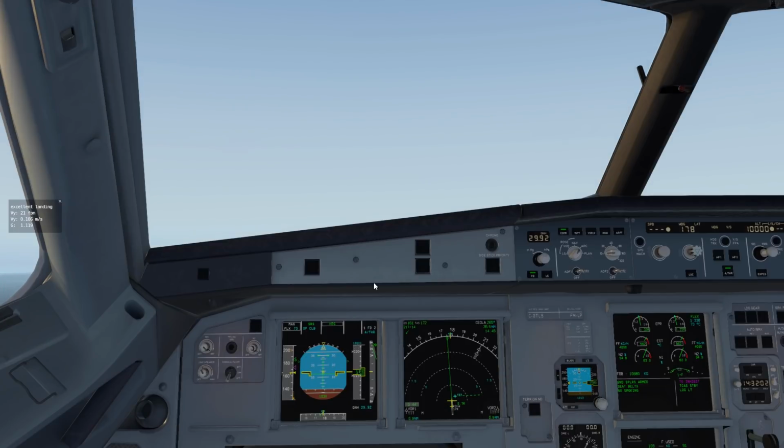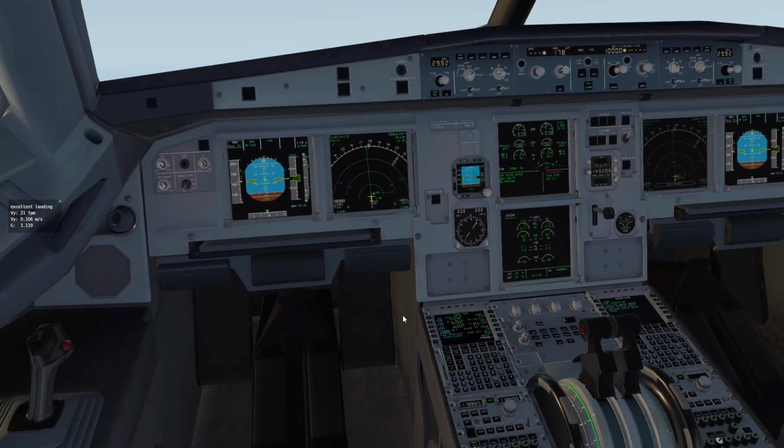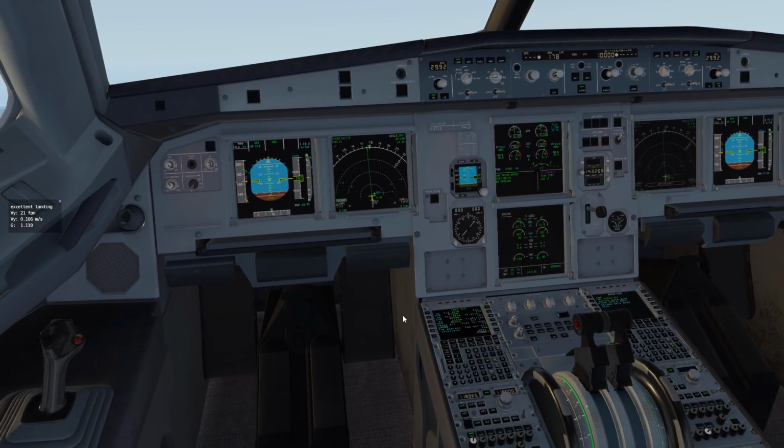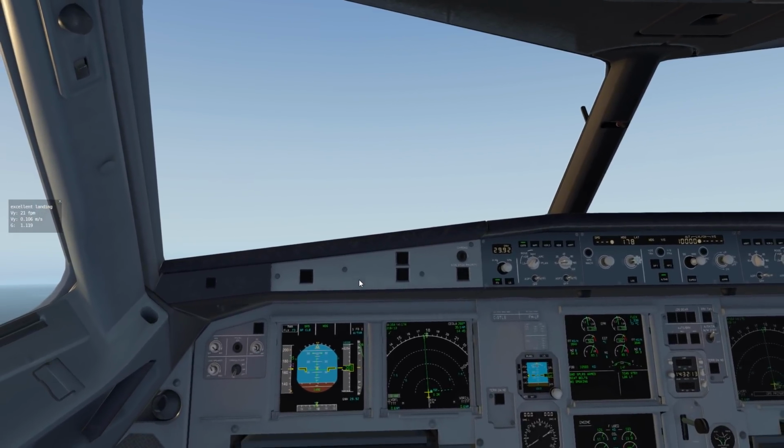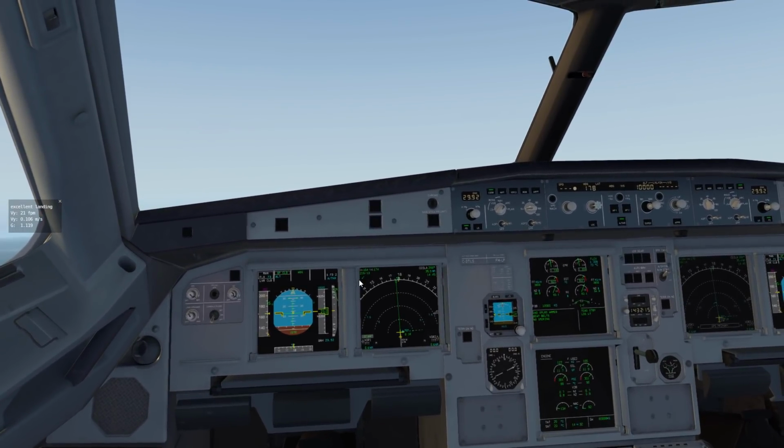That is impressive. So if you want to know, is this aircraft actually doing what it's supposed to be doing? I can 100% tell you that yes, it is doing what it's supposed to be doing, and that is awesome to see that. Kudos to ToLiss and the developers doing that, because that was really nice to see.